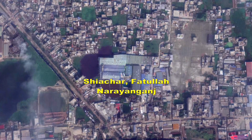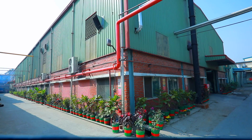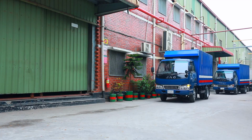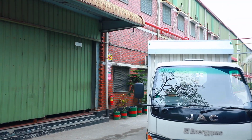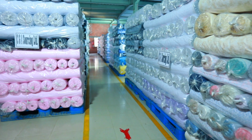Situated at Shiachor Fotullah in Narayanganj, Unicom's production base is self-reliant in manufacturing and exporting high-quality woven fabrics. It supplies woven fabrics to the export-oriented garment factories on demand.